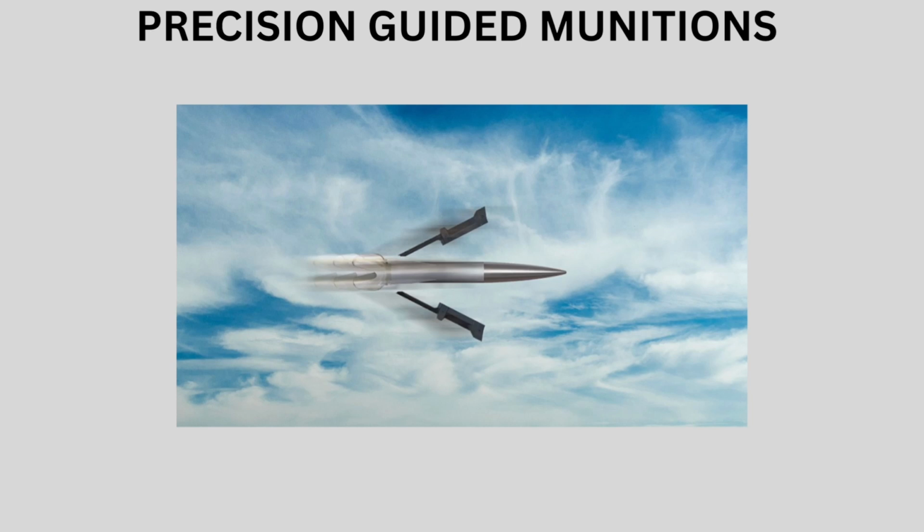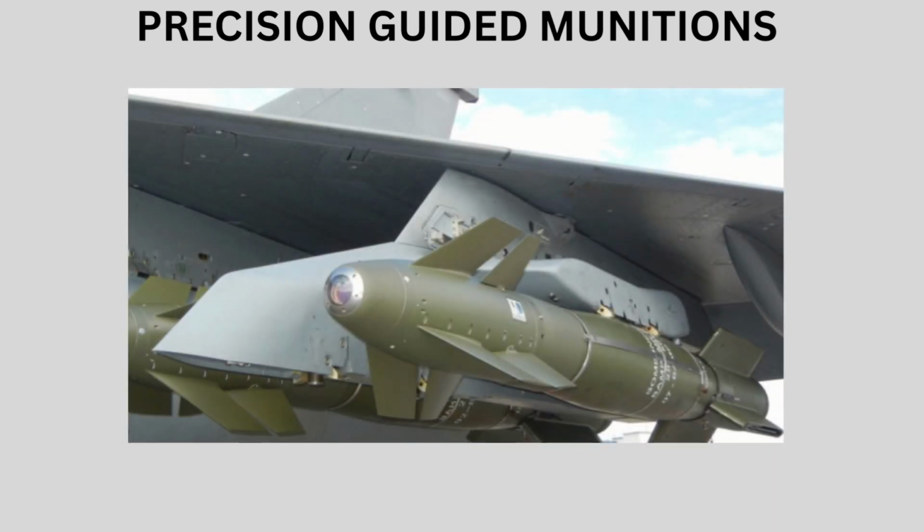But precision isn't magic. A precise weapon still needs a precise target. Bad intel leads to a perfectly placed mistake. Lasers struggle in rain or smoke. GPS can be jammed or spoofed. And even a small miss on the wrong building is still a tragedy.